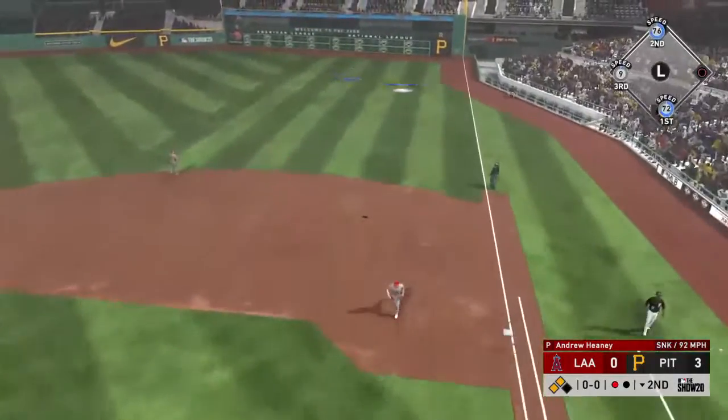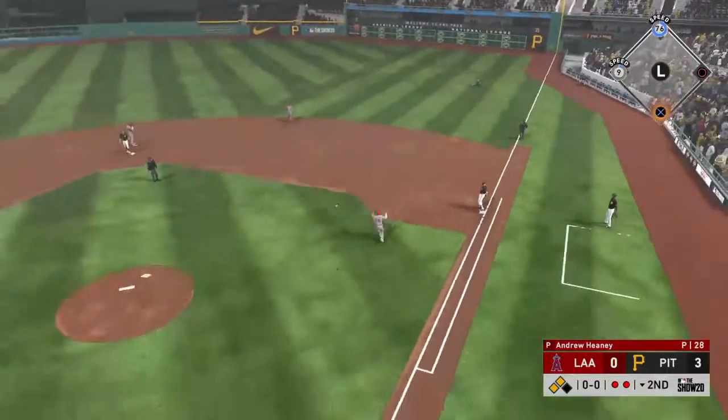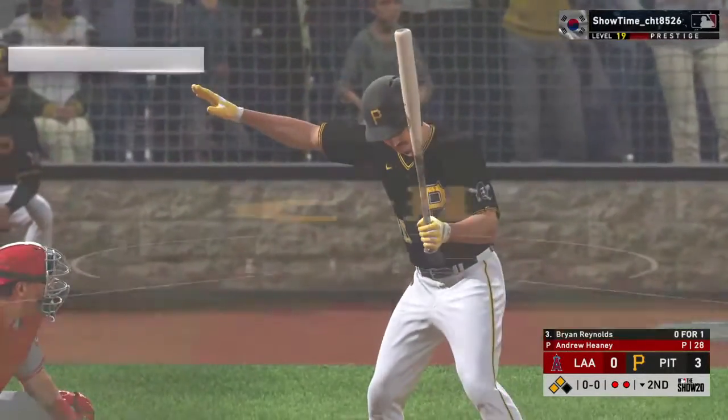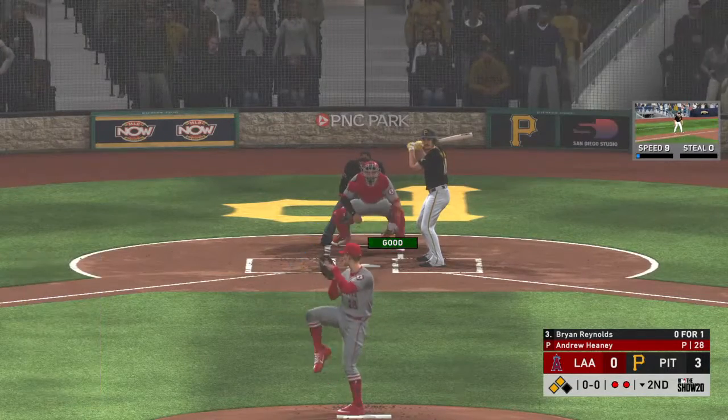As he swings and lifts it in the air out to shallow right field. Taylor has it, and I'd be surprised if they send the runner. And he's not even going to consider it here as he holds tight at third with two away now. The right field. Into the box now, Brian Reynolds.